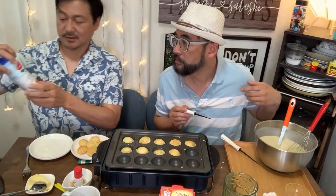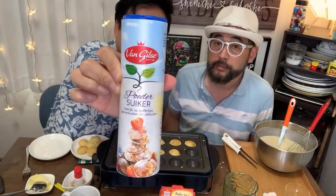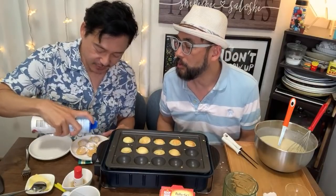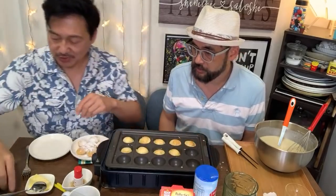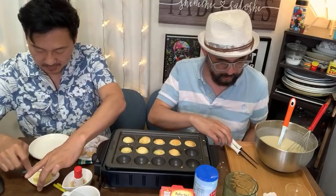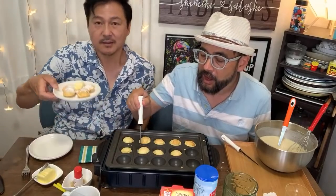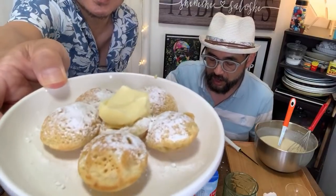Oh! This is the powdered sugar. Thank you, Tamara Esther. The powdered sugar from the Netherlands. I remember there was a lot of powdered sugar on top. And butter. Yes, you gotta have butter, right guys? There's like a big knob of butter on the top. And that is the Poffertjes.